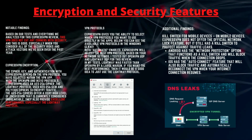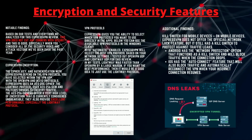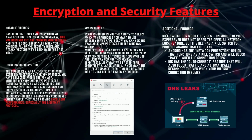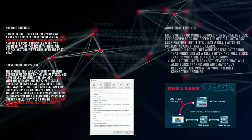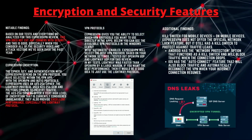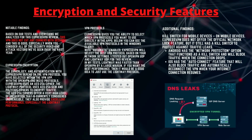I tested out OpenVPN UDP and Lightway UDP for this review. In my tests, Lightway was faster than OpenVPN by a large margin. If you want the best performance, then it would be a good idea to just use Lightway.